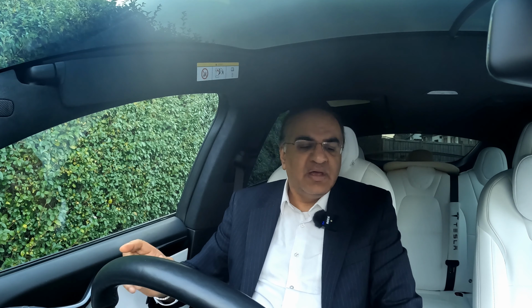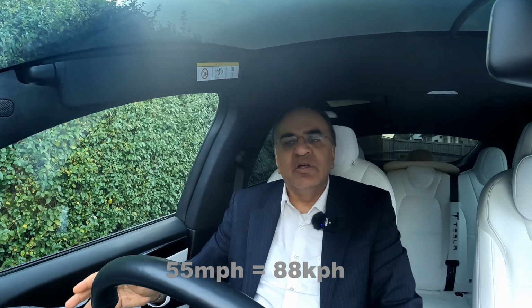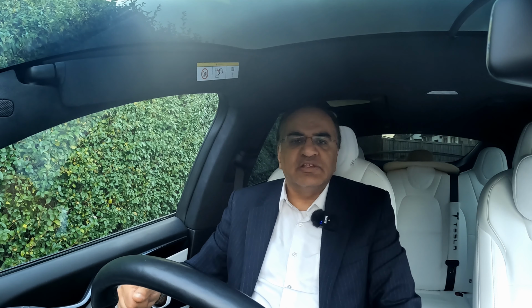In terms of the conditions, the road is very similar in that it's dry weather, and there's not that much wind. In terms of the cabin temperature, we're going to set that at 22 degrees Celsius as we did before, and we're going to drive at a maximum of 55 miles an hour. We're going to stick to the speed limits. So let's get on with the test.